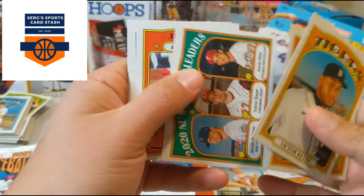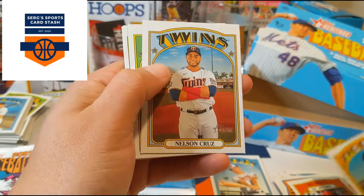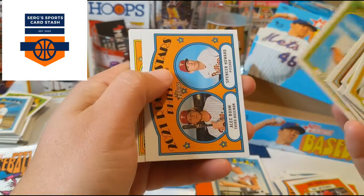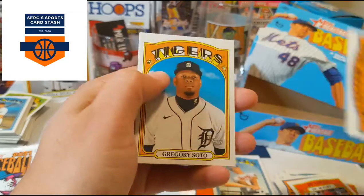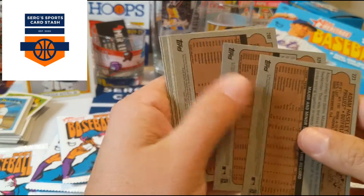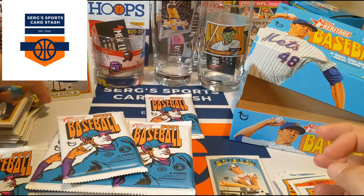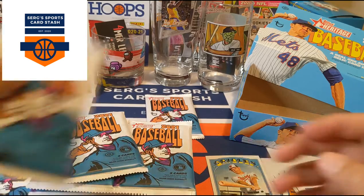Joey Votto. NL strikeout leaders. Joe Adell, there's a good card. Nelson Cruz. Gio Gonzalez. Alec Bohm and Spencer Howard, another good card. Gregory Soto and Adam Haseley. And I'm thinking the Cruz is going to be a high number, and it's not. Jesus. I cannot figure out these photo variation cards.